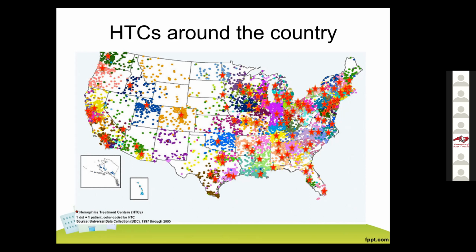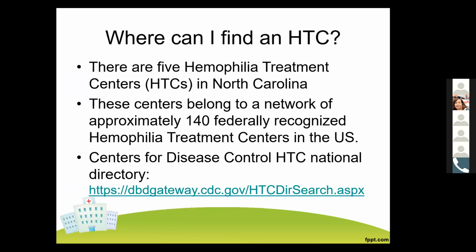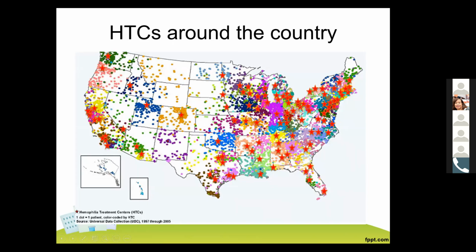Okay, so I'm going to leave this map up, and I'm going to talk about why it is important to know about this website, which you can find at the CDC as well, and also to realize that there are HTCs around the country and that we are a connected group. We collaborate with 140 HTCs. And why is that important?